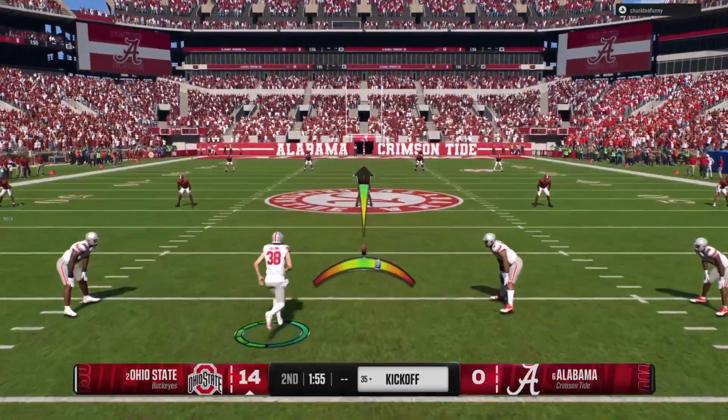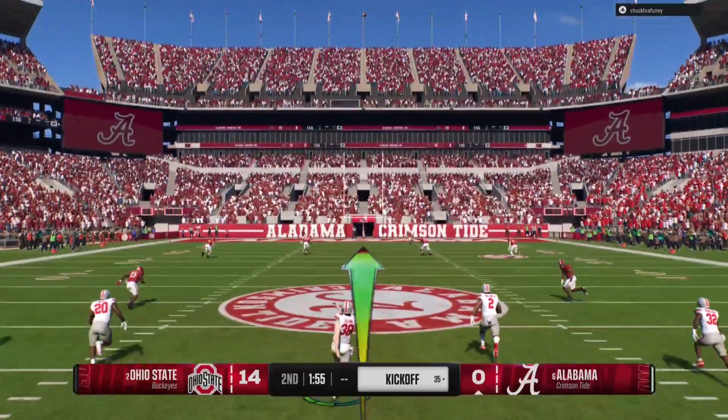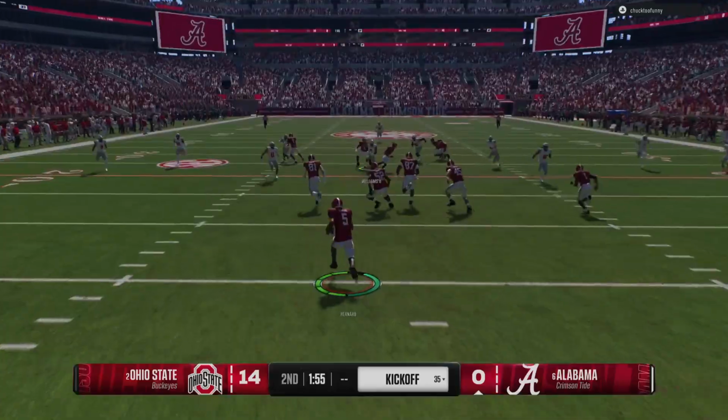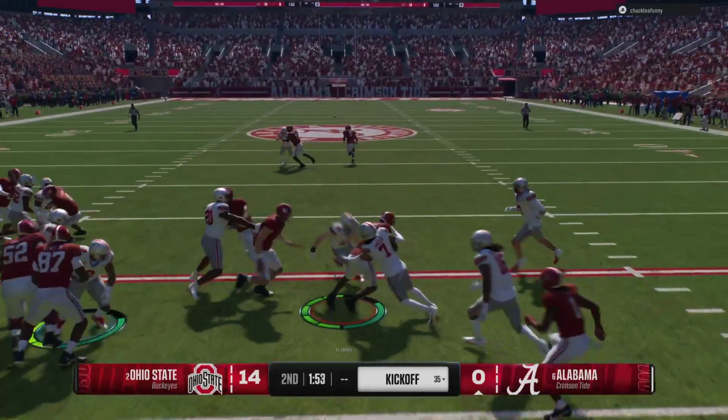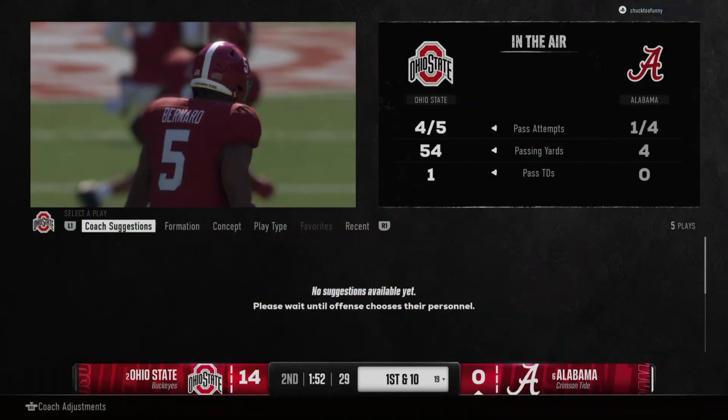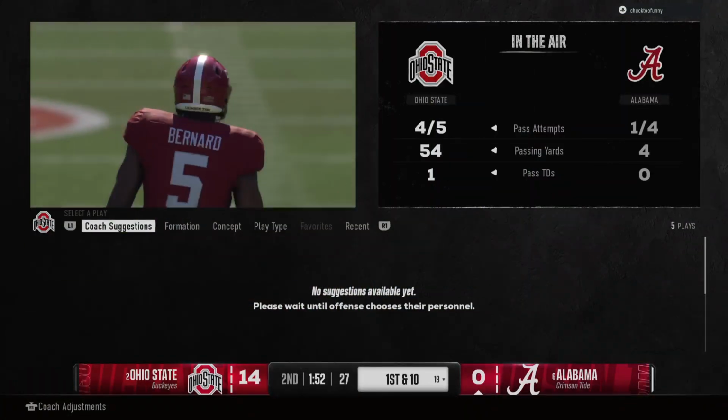Kickoff team lining up to send this one away. Coming out with it, it's Bernard. Really disciplined job by the coverage unit to get down there and make the stop at the 19.